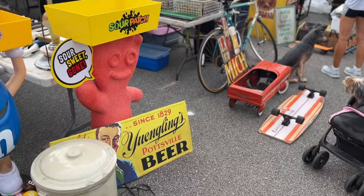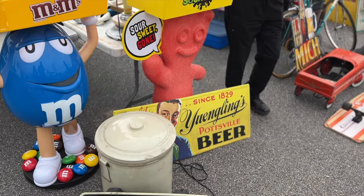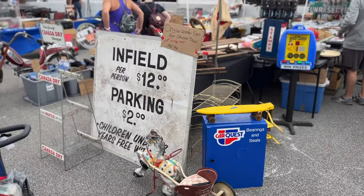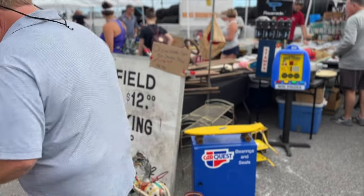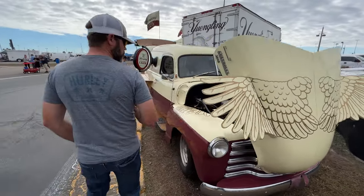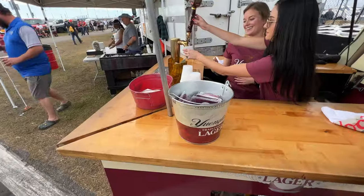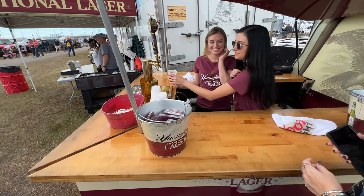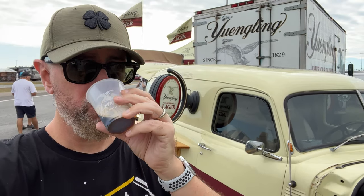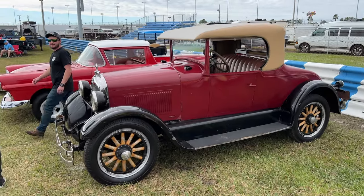Pedal car. Yuengling beer. Really collectible, Yuengling is. Very popular now. Original Daytona signs. Check this out. Got some chocolate Yuengling on tap for free. Breakfast beers, courtesy of Yuengling. Nutritious. $8,500. That guy is sold.